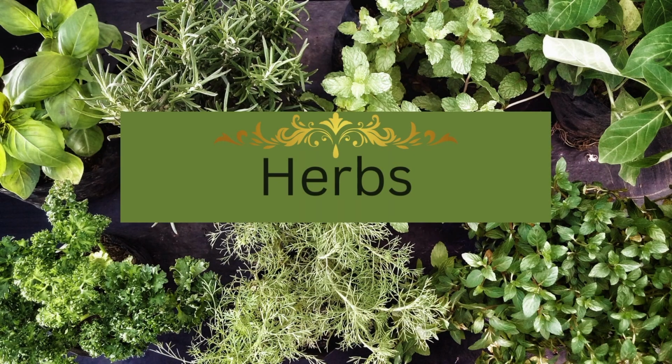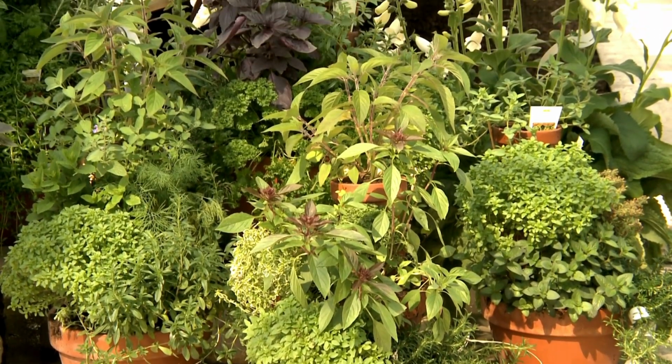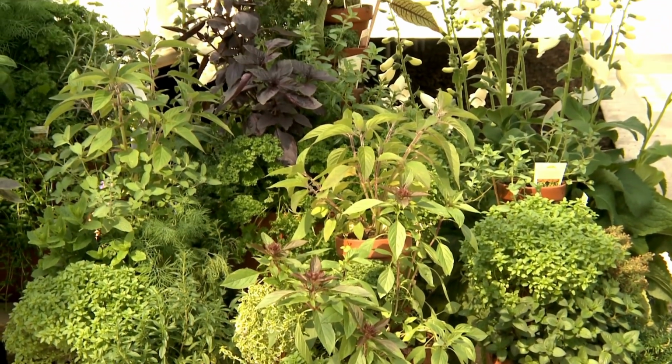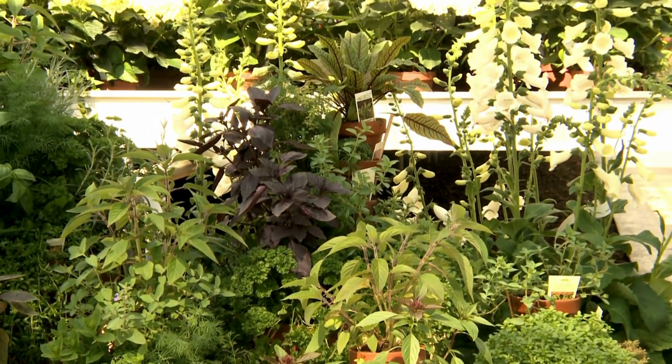Well, number seven on my list here is herbs. Now, it probably shocks a lot of you that I'm doing herbs last, because I think there's this thought process that a lot of people think growing your own herbs will save you money. I have not found that to be the case.